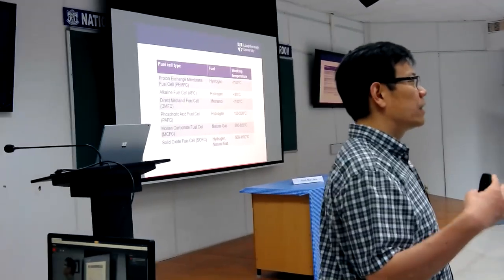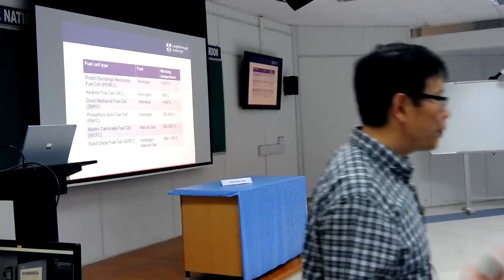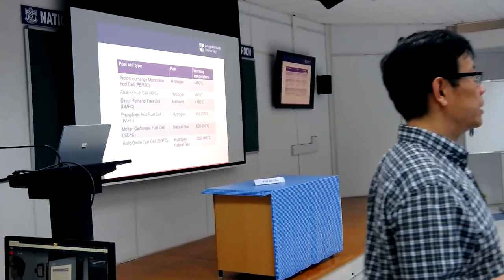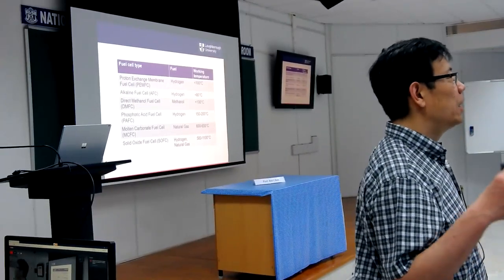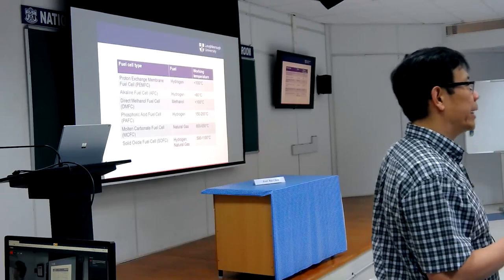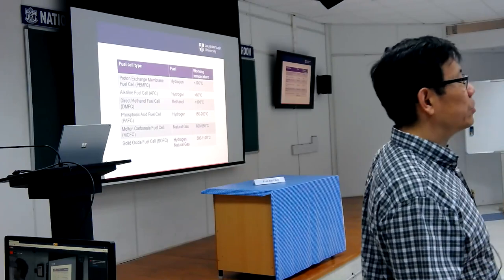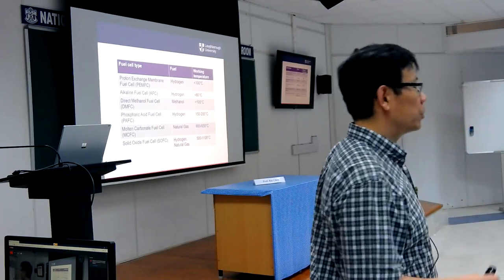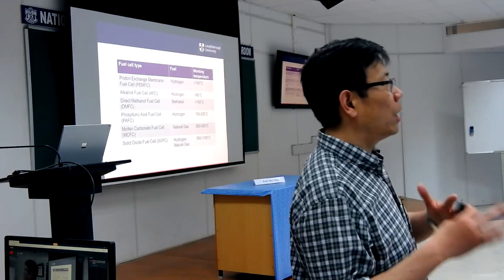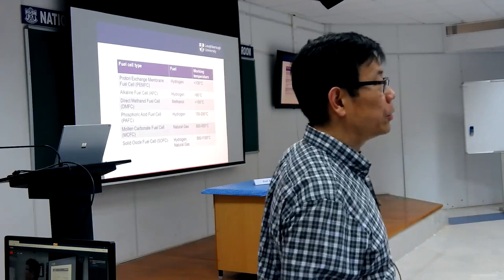350 bar, that's a low pressure storage system, 700 bar for high pressure storage system. For passenger vehicles, it's almost globally agreed we need to do 700 bar, to store enough hydrogen to give our passenger vehicle a reasonable range. And reasonable range is well over 400 kilometers.